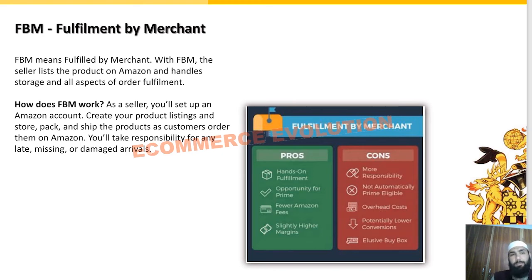Anyway, I will never prefer to do FBM, even if I have slightly higher margins in FBM. I will just prefer FBA because it's so easy, so comfortable. You don't need to worry about fulfilling the orders and sending them to the customers and dealing with them. It's a really big hassle. And as well, we are living somewhere far away from the customers, so it's really difficult to manage the orders from somewhere else, from the country where the customer has placed the order.